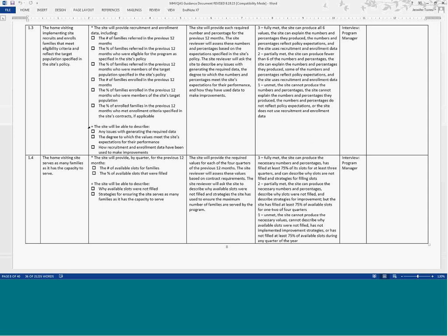Similarly, this also has a sheet that you may choose to fill out or not. If you do, you're going to be indicating the number of available slots for families. You don't have to figure out the percentage, but you can choose to if you want. You'll see it on the worksheet as you go through the different worksheets made available to you. And again, the interview questions the reviewers will ask are why the available slots were not filled, and strategies for ensuring that the site serves as many families as it has the capacity to serve.